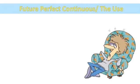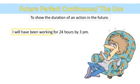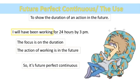Future perfect continuous. The use. We use the future perfect continuous to show the duration of an action in the future. Example: I will have been working for 24 hours by 3 p.m. The focus is on the duration, 24 hours. The action of working is in the future, so it's a future perfect continuous.